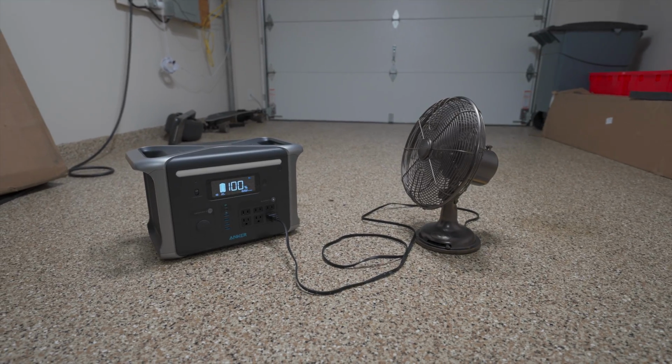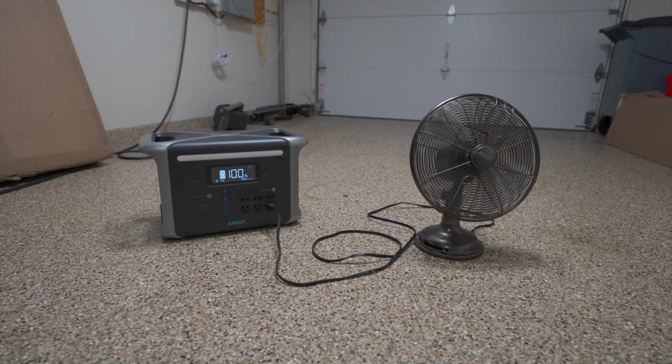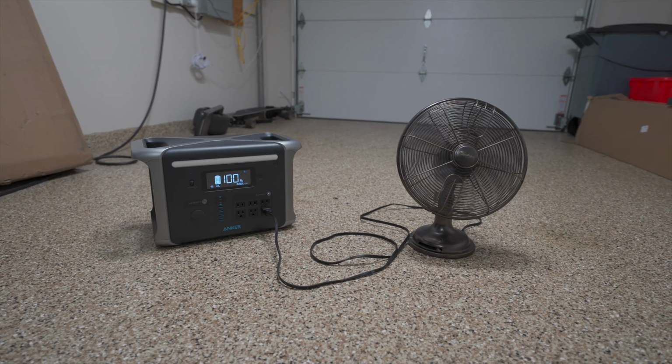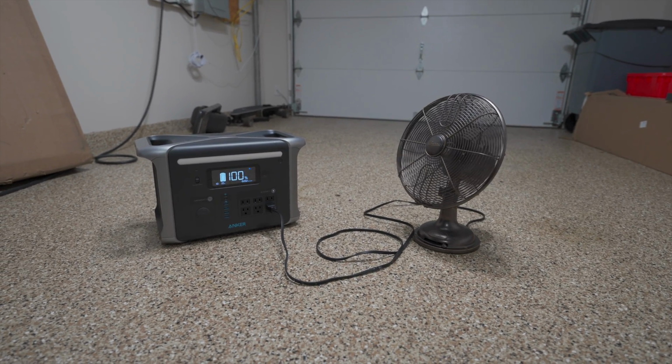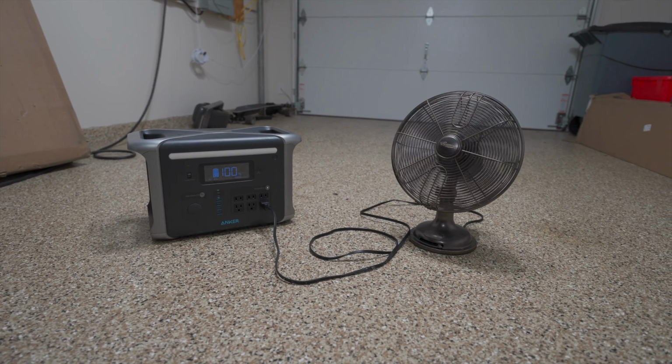Now I also tried a smaller cooling device like a fan, which only sipped 22 watts of power, and the Powerstation said I could run that for 21 hours. So maybe that's going to be your move if you have a power outage on a hot day and you need to keep cool. Try out a fan before trying a portable AC unit.